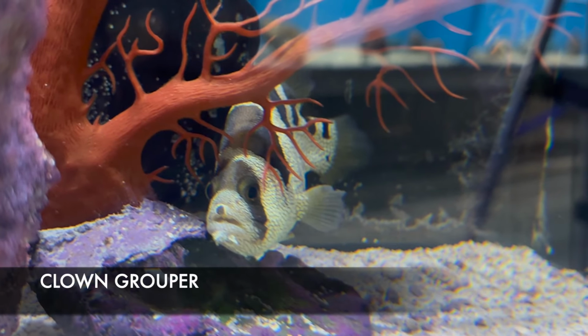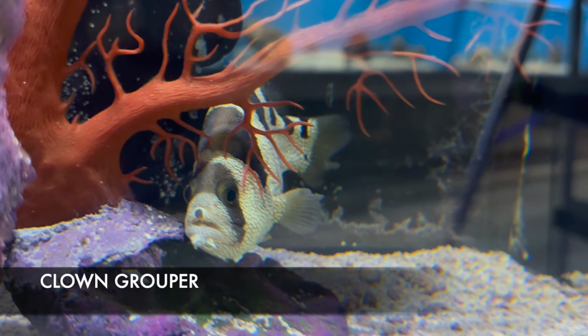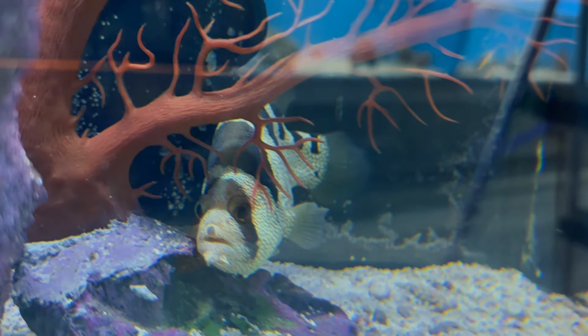This lovely lady right here is the clown grouper. These guys can get well over a foot long and will eat anything that they can catch or fit in its mouth. This guy is looking for her forever home.